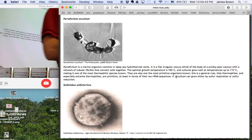There's another, the Pyrodictium and relatives. This is Pyrodictium occultum. Typically they have the morphology of essentially a flattened disc, and they're connected together. Think of the kind of stereotypical Western cactus. I can't remember the name of the ones you see in gardens and stuff, but they're kind of irregular, flattened things connected together. Prickly pear cactus.